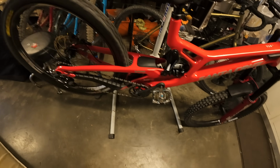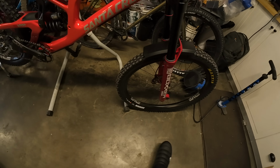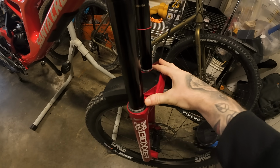Sounds insane. Right, and then we're running RockShox BoXXer Ultimates, 200, 2 or 3 mils of travel, I believe.